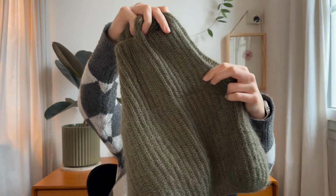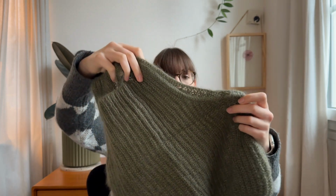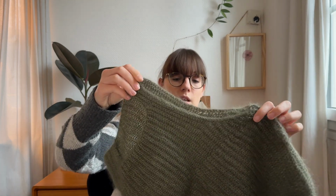There's also this weird line. I think you can see it here because I put a lifeline in, but I don't know how to put lifelines in. This is a hard word to say. So you can kind of see it, and I've blocked it and it did not really go away, but anyway, I've not worn it yet, so it doesn't really matter.